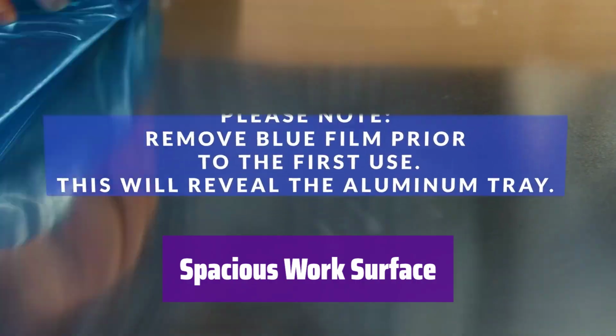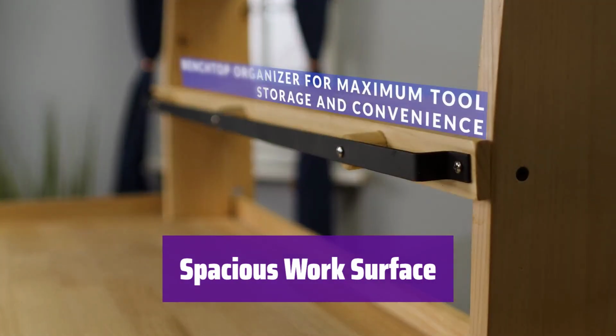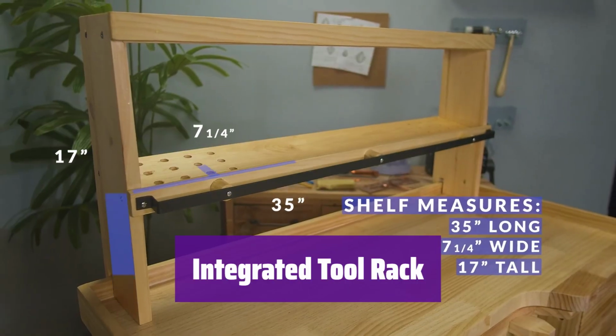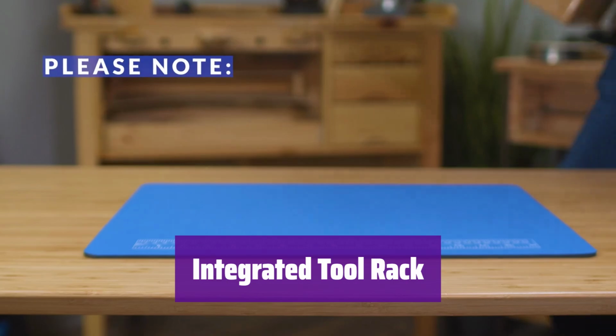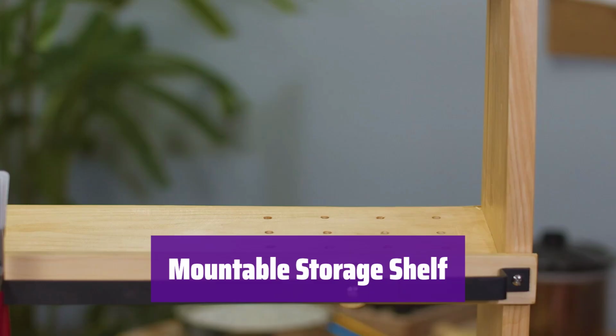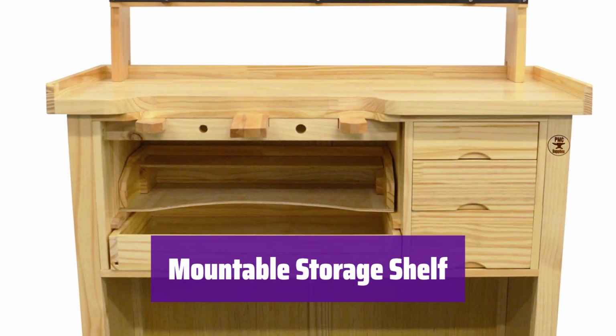The large work surface offers ample space for all your tools and materials. Enjoy the comfort and convenience of a well-organized workspace. Keep your tools neatly organized and within easy reach. It's designed for efficiency and to prevent clutter. The included shelf provides additional storage for your supplies. Maximize your workspace and keep everything you need close at hand.